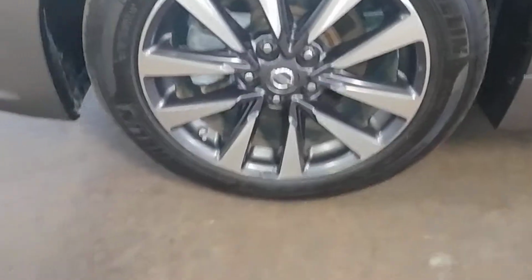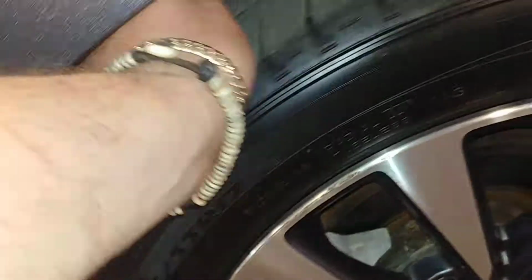Looks pretty good. Your front hood looks good. Your front fender looks good. Here's your front driver's rim, very nice. Have some curbing, very minimum, not even call it, maybe about an inch. Let's check out your tire tread.